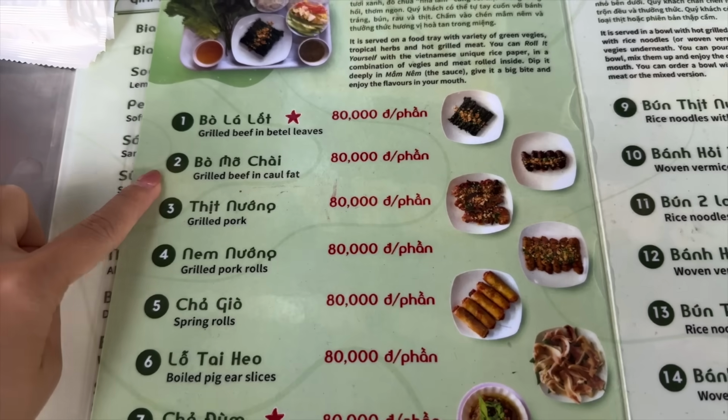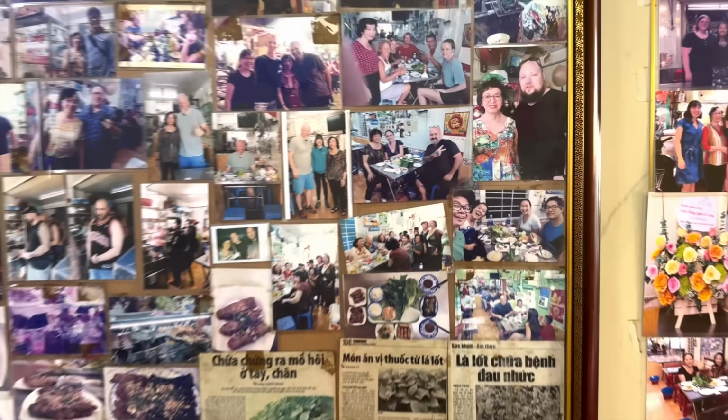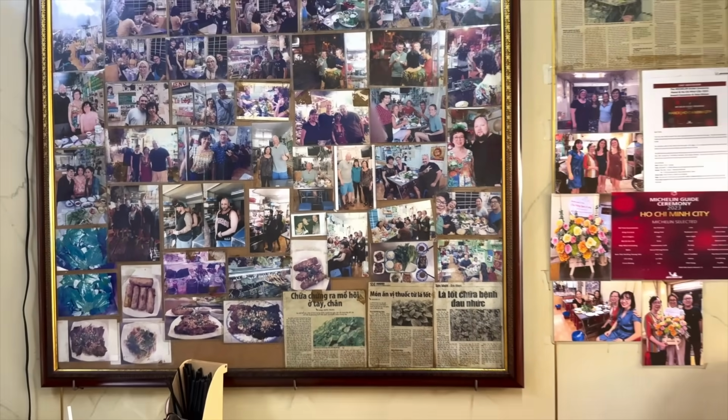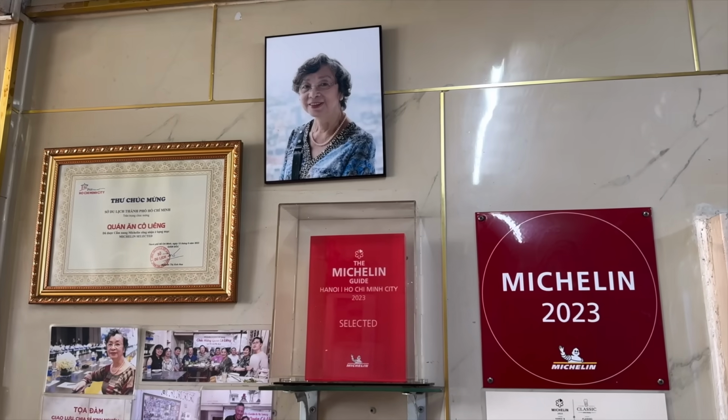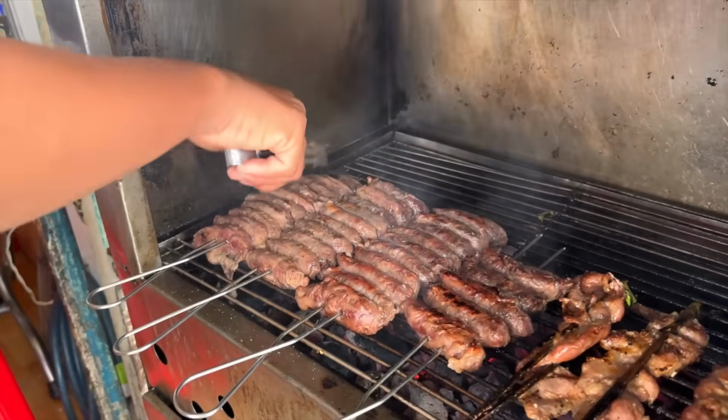Really, really good. Yeah. The place we went to was Go Leung Restaurant, super near the secret bunker, located in District 3 as well. I chose this place not only because it is a Michelin selected restaurant, but also because of the quality of the food and the hospitality of the staff here.